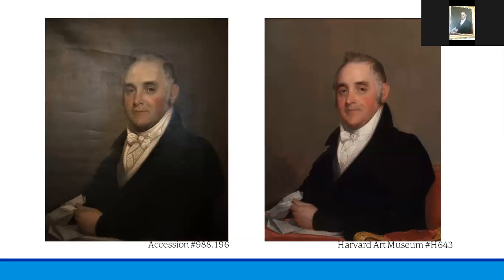Seen here is a comparison of the 2 Thorndike portraits that are in public collections. On the left is our Thorndike portrait, a copy by Otis. It is an oil painting on canvas, and like many of Otis's canvases, this one was left unsigned by the artist. On the right is the Gilbert Stuart portrait of Thorndike. This portrait is in the collection of the Harvard Art Museum, and it is an oil painting on a wood panel.